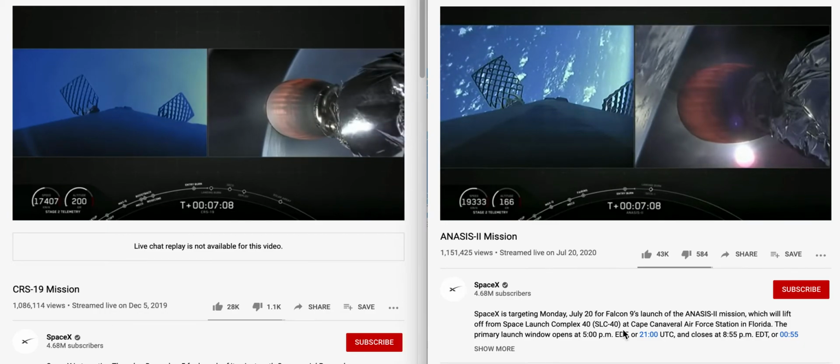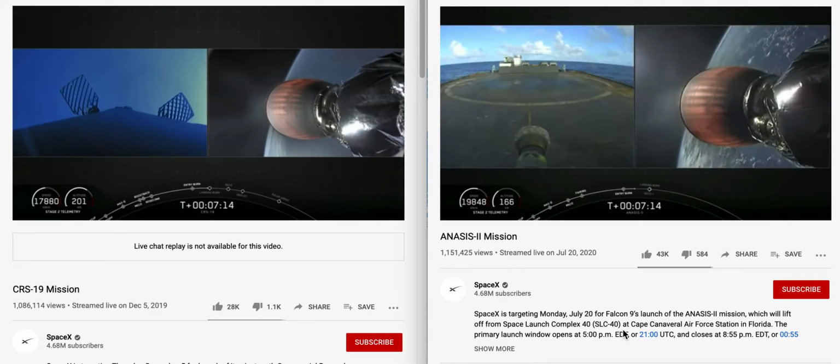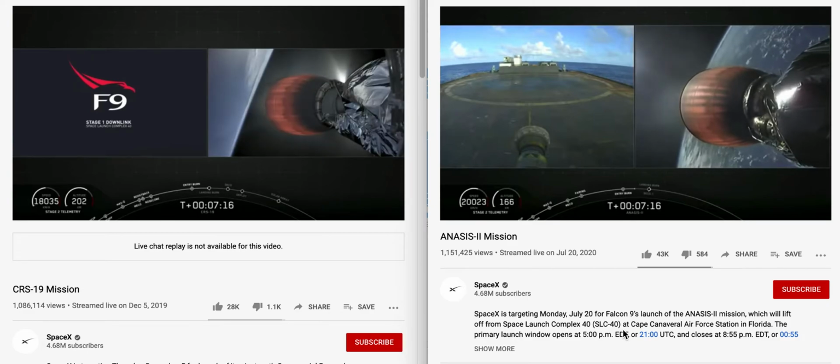During SECO 1, we shut down the second stage MVAC engine. Just about 30 seconds to go. For the landing burn of first stage to begin, on the right-hand side of the screen, signal from Cape Canaveral is expected. In about 25 seconds after SECO 1, Falcon 9 will touch down, hopefully, on our drone ship. Drone ship has AOS.